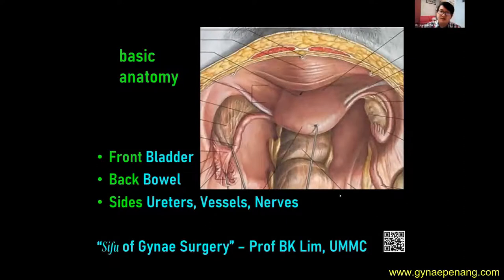said something very simple during surgery that I can relate to. Basically, it's about basic anatomy. Because he is a Gynae onco, he does a lot of debulking of the cancer and so on. Then he was telling us that surgery is very simple.